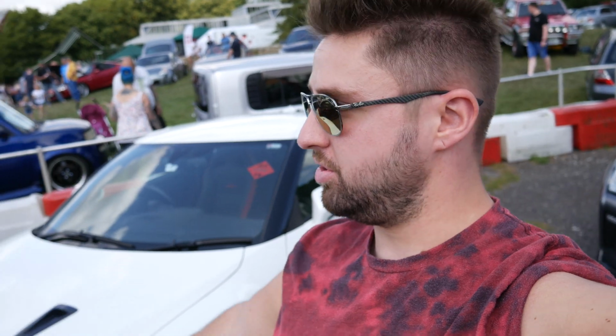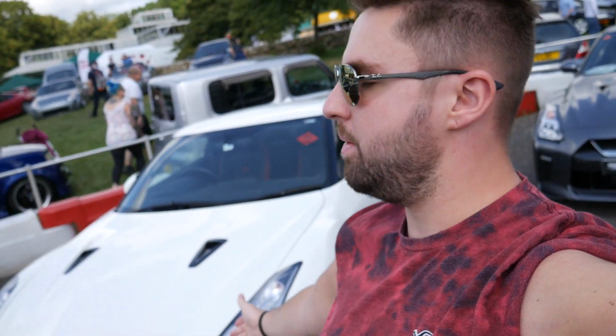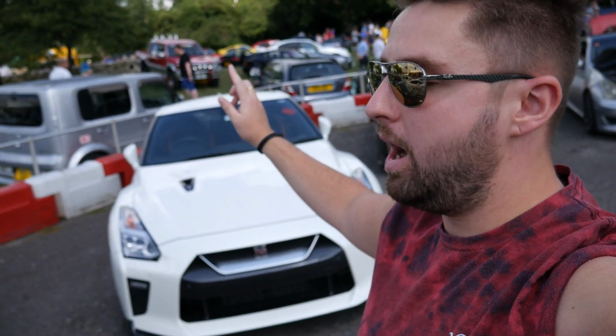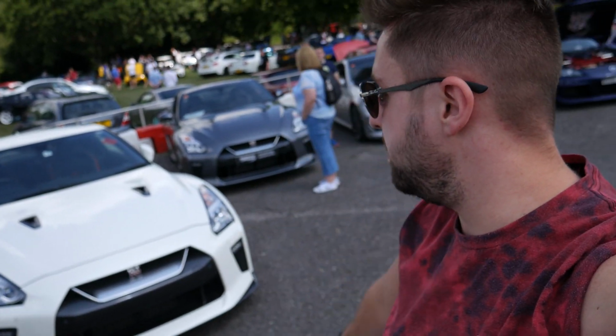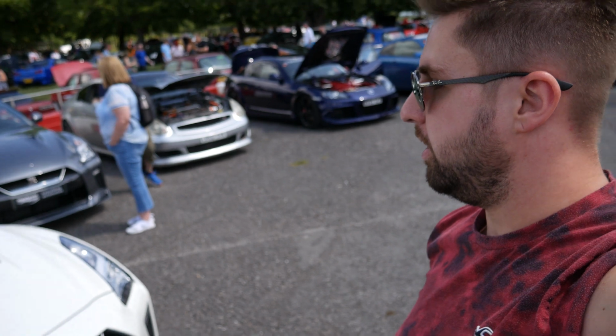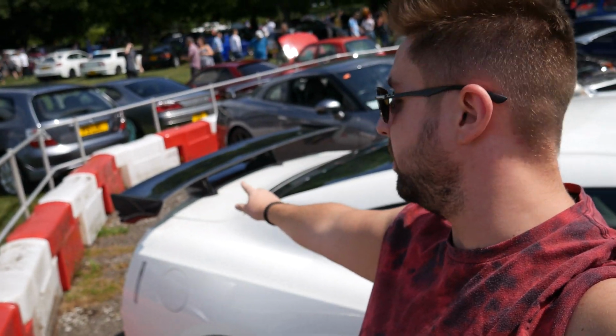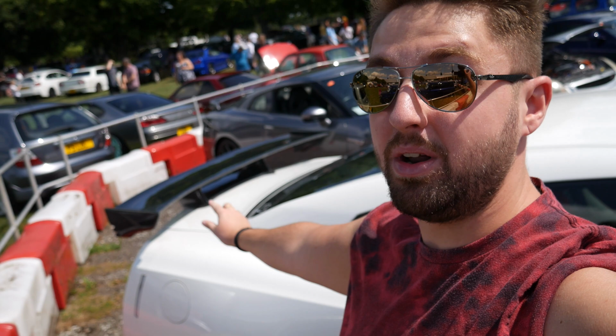Yet another EBA GTR's rolled up to ruin my thunder, but it's actually a standard Recaro edition, just like my one over there, but obviously it's the newer splitter at the front, and it's running the Nismo wing at the back, which looks really nice, full carbon, and really finishes off the look. Of course, in comparison with my one, it's got the LED headlights and the diamond cut alloys, but honestly, that Nismo wing looks so good on a standard Recaro car that I'm genuinely quite tempted to get that.